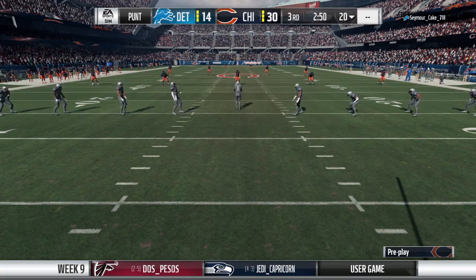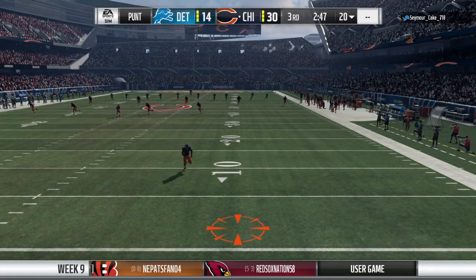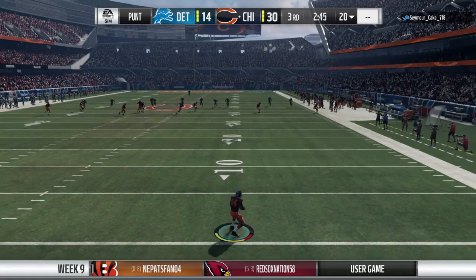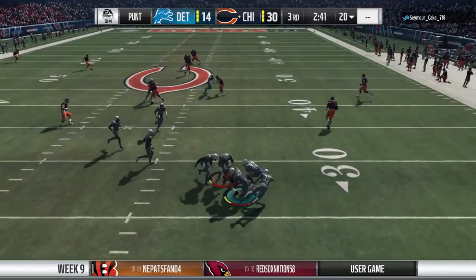Well, you know how most offenses have audibles and they change plays when they see certain sets? A lot of defenses do the exact same thing. You go to an empty back set, they bring pressure, and boy, did it pay off in this case.